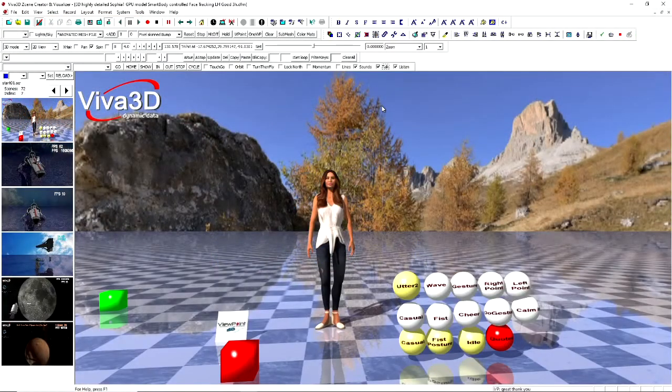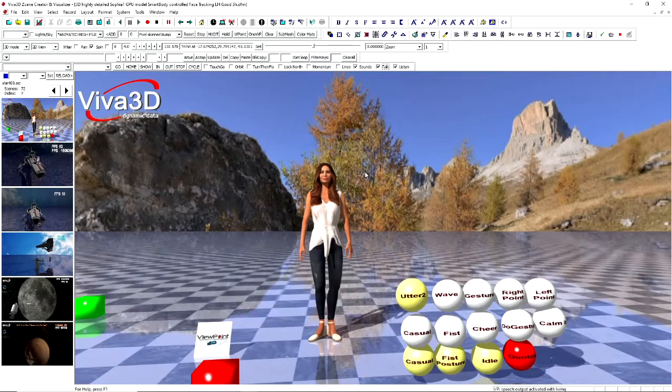Speech output activated with lip sync. Can you point to the green square? Can you point to the red square?